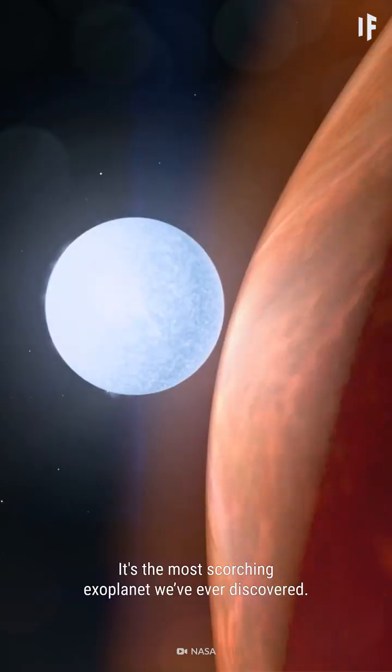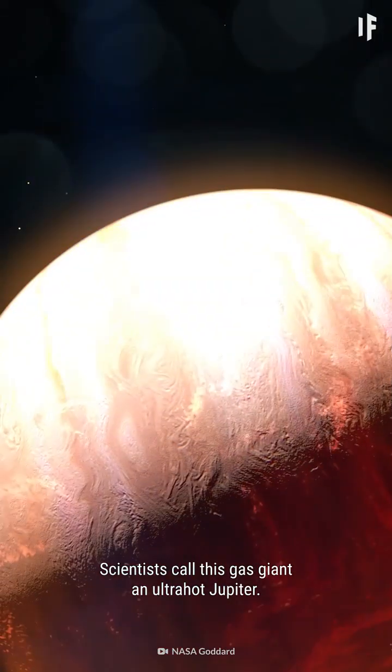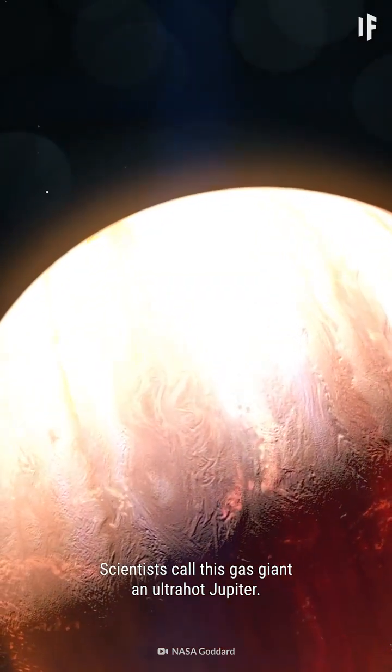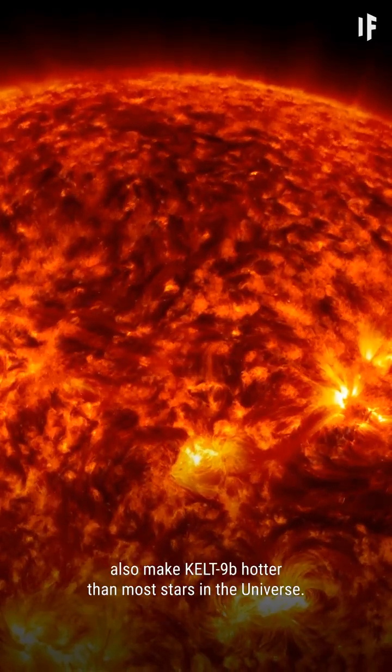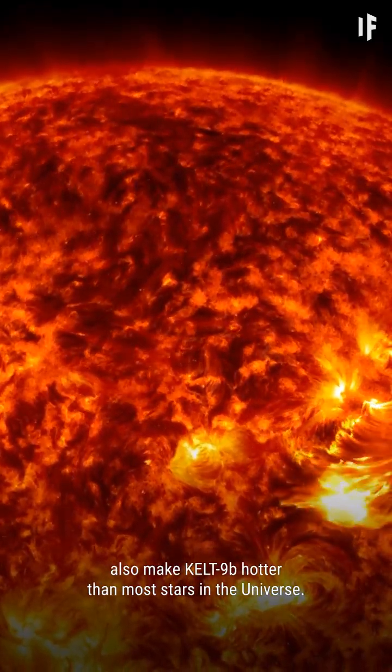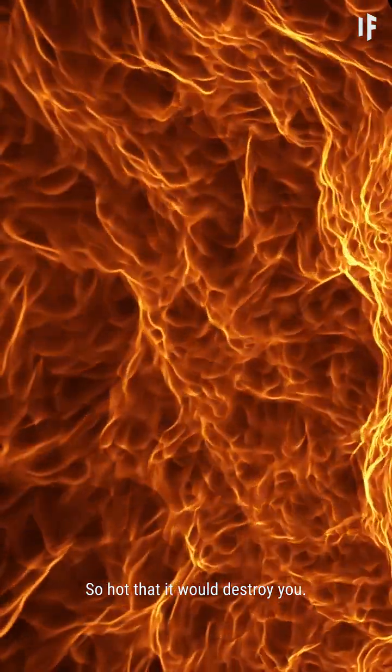Landing on this planet, you'd experience temperatures as high as 4,300 degrees Celsius. It's the most scorching exoplanet we've ever discovered. Scientists call this gas giant an ultra-hot Jupiter. And those high temperatures also make Kelt 9b hotter than most stars in the universe. So hot that it would destroy you.